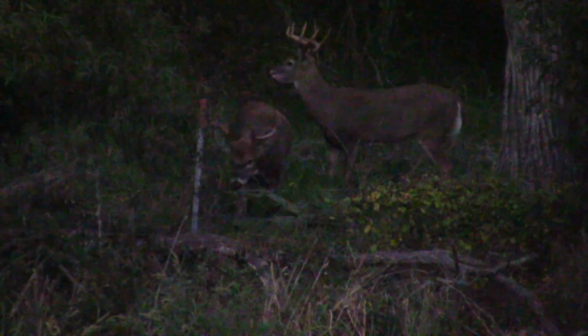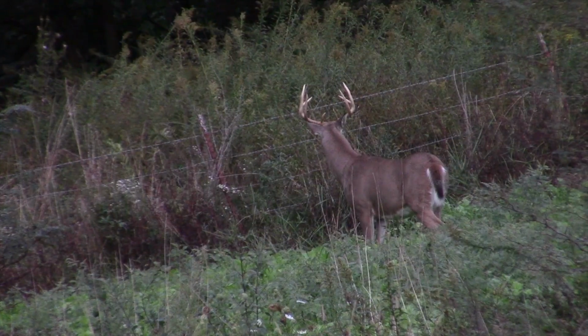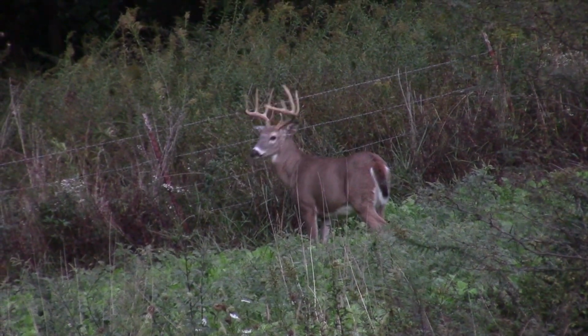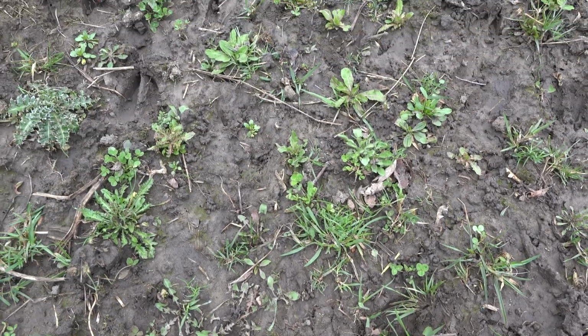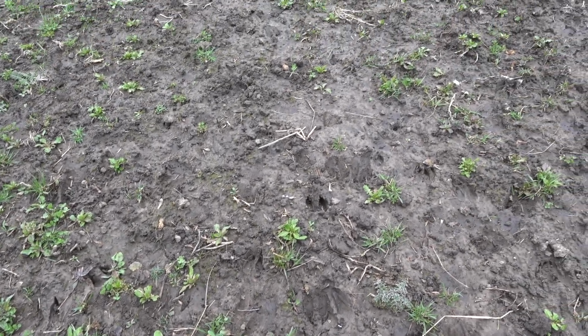Well guys, this is the plot that the magic happened in. Well, maybe that's not the right saying. This is the plot that I killed my bow buck in last season, and it's been a great plot. We've done brassicas in it the previous 2 years, and this past year we had some clovers mixed in with the brassicas, but we probably added too many brassicas and radishes to the mix and shaded out the clover too much, so I don't think the clover will come back very strong. So today I'm going to overseed in some more clover and get some food in here, at least for the summertime.